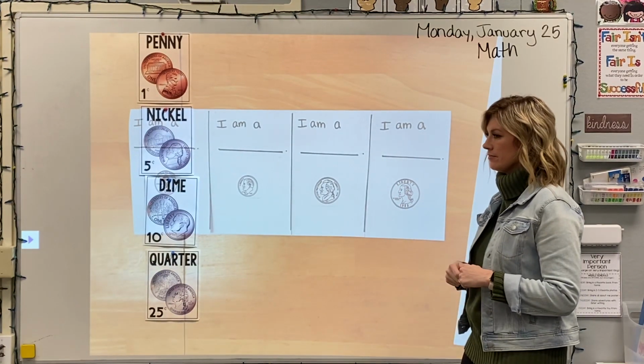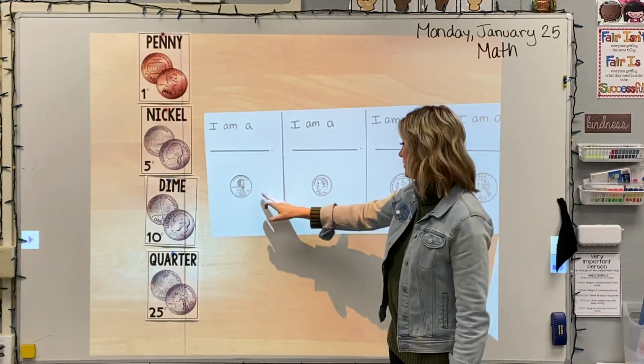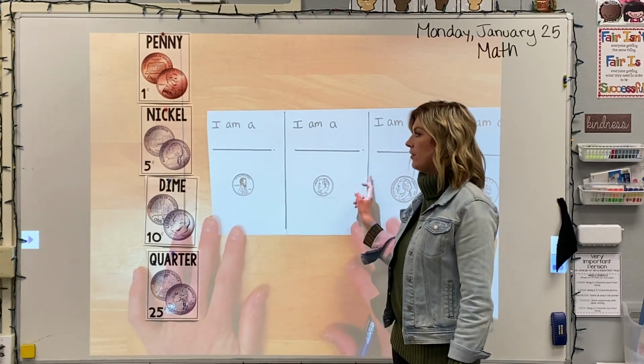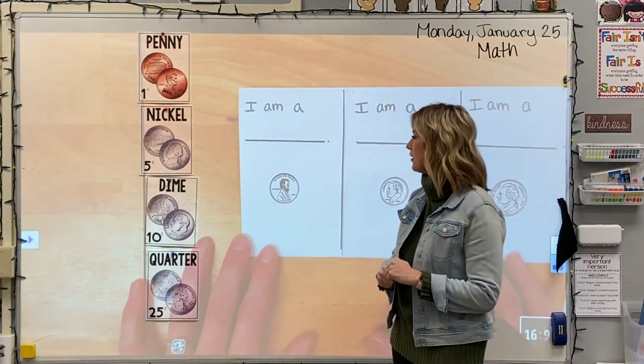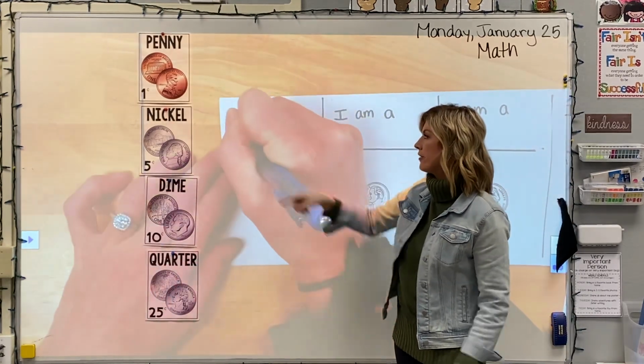Maybe when I get a pen. So the first one, I'm going to tell you what to write, okay? You can see that this is the only one of the presidents' heads that's facing right. All the other guys face left. That's one distinction. And this is the penny. So you're going to write, I am a penny. You're going to write the word penny.